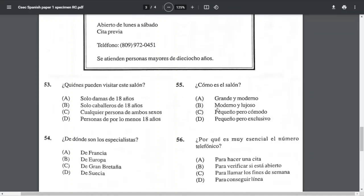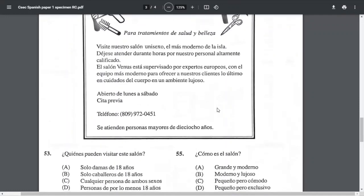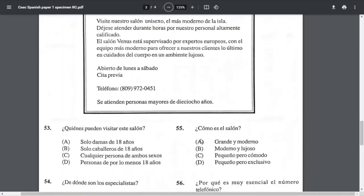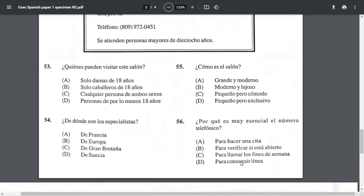What about number 55? ¿Cómo es el salón? So did we see any information about the salón, you know, its description? So it said, el más moderno de la isla. Anything else? Did we see anything else? En un ambiente lujoso. So lujoso, an environment that is luxurious. Lujoso and moderno are the two adjectives you see that describe the place. Be sure not to get it confused with adjectives describing the people at the place, the people who work there, right? So you have to be very careful when you're reading and analyzing. So, of course, the answer would be, ¿Cómo es el salón? Asking, what is the salón like? Moderno y lujoso would be the most appropriate answer. All right, and of course, if it were a case where we weren't too sure, you could go the route of elimination.